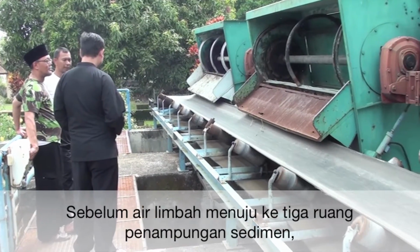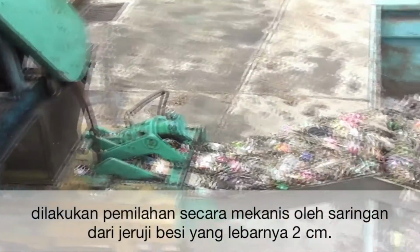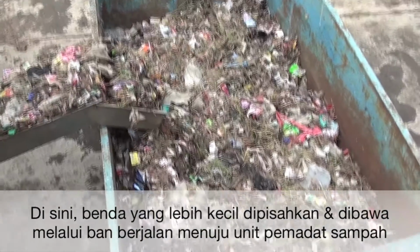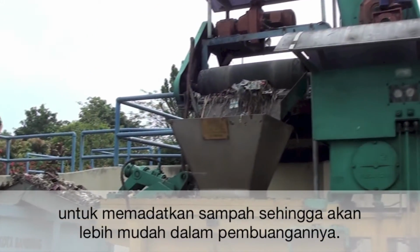Before the wastewater enters the grit chambers, it is mechanically screened by bar screens of just 2 cm wide. Here, the finer solids are removed and transported via a conveyor belt to the screening presser that compacts the solids for easier disposal.